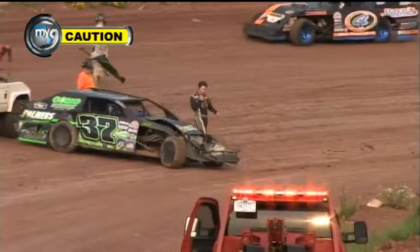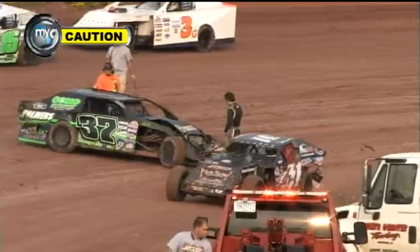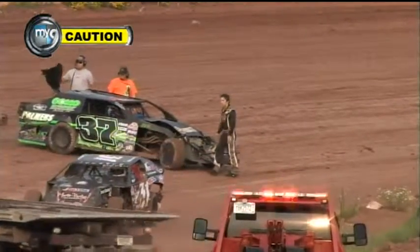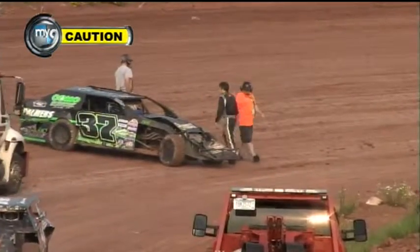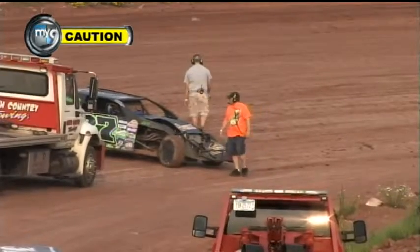And there is Mac Esty with the 37 there. I think he got bumped on the other side as he just kind of gets out to look around and see what's going on, make sure everything's okay. It's certainly not the way he wanted to start his night. Certainly not, especially with his points lead up for grabs in a two-feature evening.